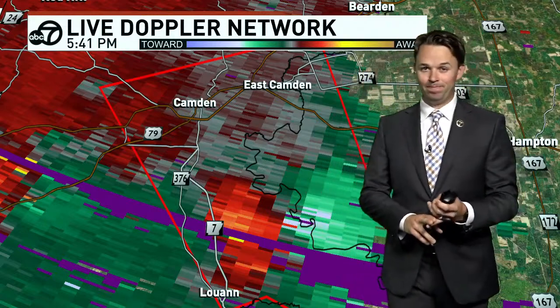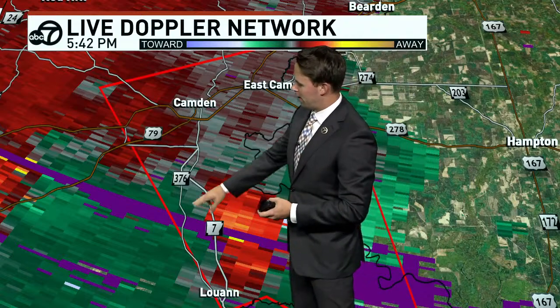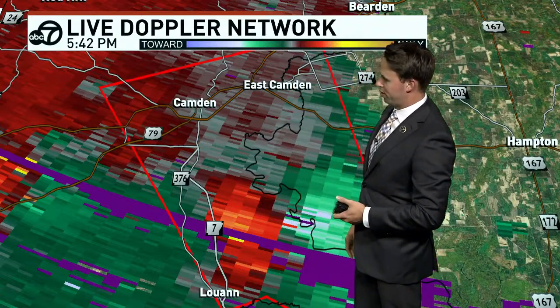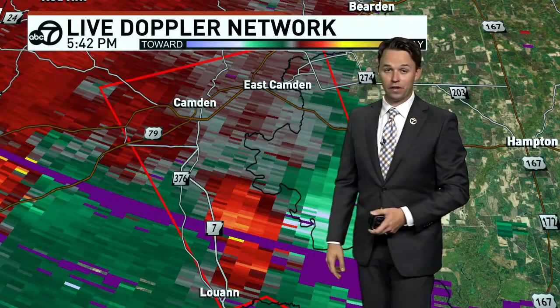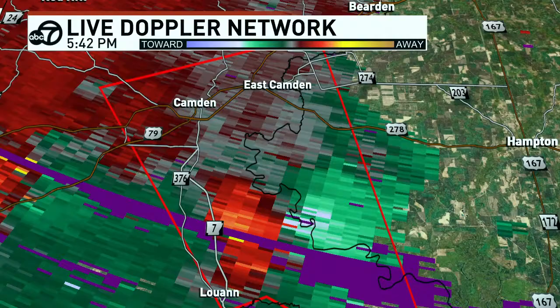So again, Camden, East Camden, if you're listening to us along Highway 7, 79 that runs off towards the northeast, get in your tornado safe spot. It's very important that you take your precautions. This will be in and out of here very quickly.